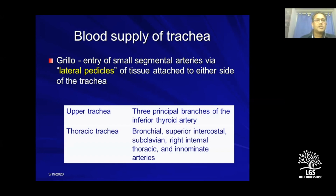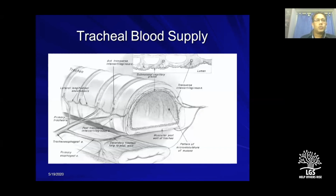The upper trachea is principally supplied by the inferior thyroid arteries and the lower trachea by the bronchial arteries and many other vessels. But more important than that is the segmental blood supply of the trachea, which is shown in this figure. Note that most of the blood supply of the trachea comes from laterally. A large bit of the anterior portion of the trachea is actually devoid of any vasculature. The vasculature comes laterally and forms a longitudinal anastomosis and a submucosal plexus.